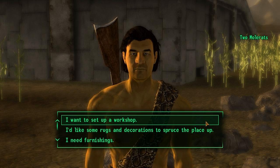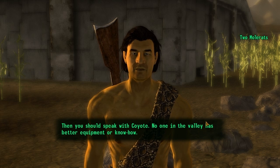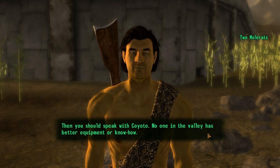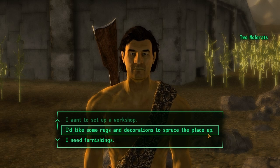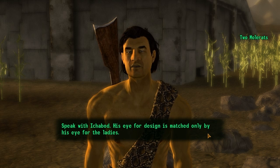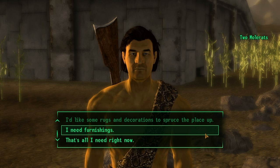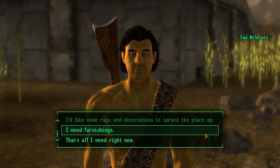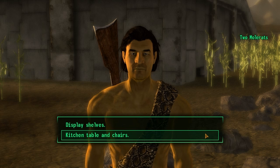I want to set up a workshop. Then you should speak with Coyote. No one in the valley has better equipment or know-how. And how about some rugs and decorations to spruce the place up? Speak with Ichabod. His eye for design is matched only by his eye for the ladies. And I need furnishings. We really don't have anyone who specializes in that. Just let me know what you need and I'll find someone who can get it for you.